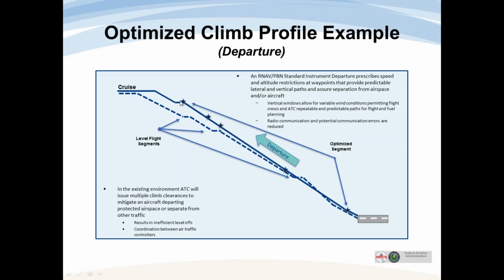An optimized climb profile is much more efficient than traditional climbs and is a key benefit that we are seeing today from our use of satellite-based routes. Optimized climbs are safer due to less pilot-controller interaction. Aircraft flying optimized climb profiles versus a traditional climb generate less noise and emit less pollution.